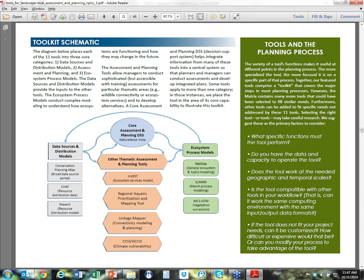So Linkage Mapper is fairly generically a connectivity modeling tool, but it has been used for modeling future connectivity as well. CCVI, HCCVI are specifically about climate vulnerability, but things like Vista have been used in incorporating scenarios that are also future scenarios under climate change. Hopefully that gives a general idea about how we handled climate change.